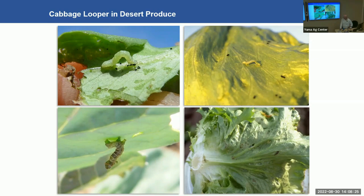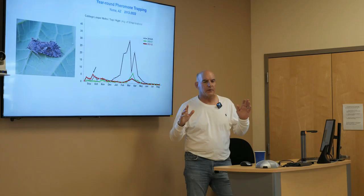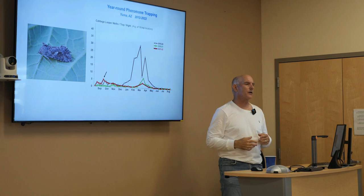This is some pheromone counts. You can see this is over the last 3 years. I've been doing these area-wide traps for 10 years, but for the first 7, I just focused from September to April, just during the produce season. I thought, you know what, we're really missing something here. We should be looking throughout the entire year. So the last 3 years, we've gone full cycle, year round. I think it's been helpful.